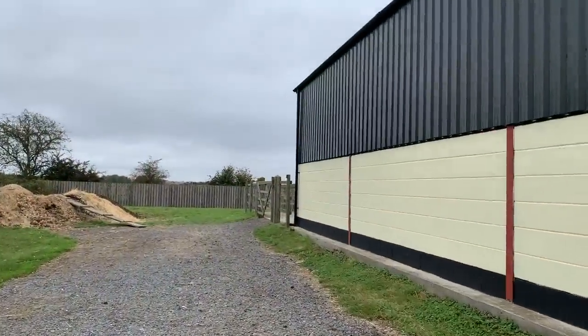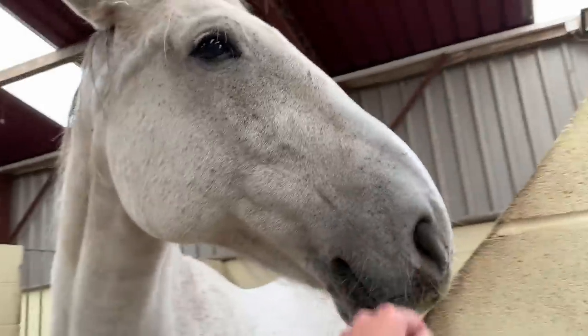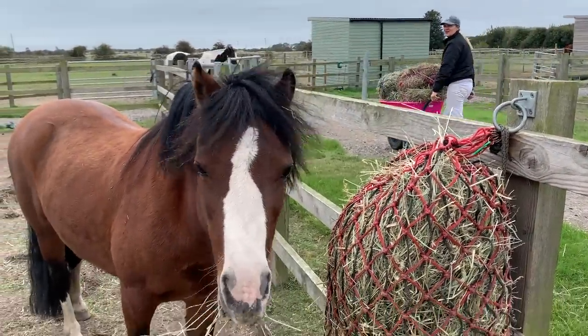So after I'd seen to Smokey, I then went to the farm, so back to my parents' farm where the other six horses are kept. I will be going back here every day off, really, so you will still be seeing all of the other horses and all of the other normal videos that I did on the farm.